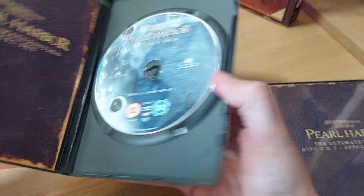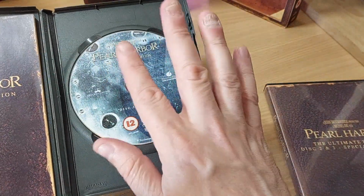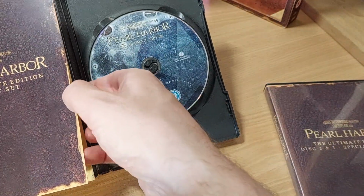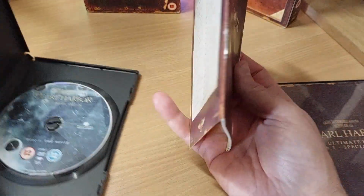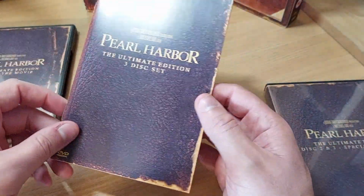So on this disc, there are no commentaries whatsoever. So we just get disc 1, the film on one disc, 175 minutes long it runs for, and 0 commentaries. So there are no extras at all on this first disc. So that is a bit of a shame.